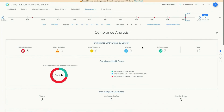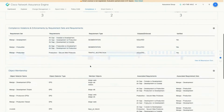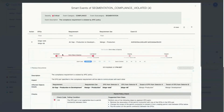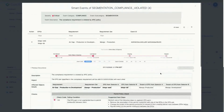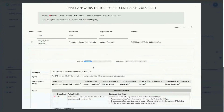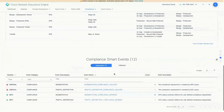And we can see here that we're down to 28% compliant, and we're able to drill in and actually have a look now at what's happened on the network, what changes were done to cause it to go out of compliance. So firstly, from a segmentation perspective, we can see when this was first raised and when it was cleared, and we can look down further and we see that we've got a contract has been added from our production network to our development, and that's allowed port 1433 access from the web tier to the database over there in dev. Then we've got a traffic restriction violation as well. Again, we can drill into this, and we can see here that we've got port 80 added to the contract from the outside world. Again, this is insecure and therefore out of compliance.